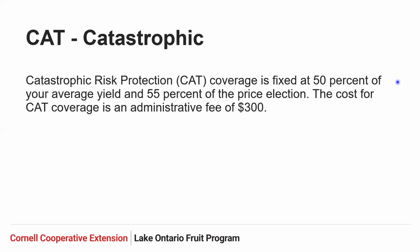Catastrophic risk protection coverage is fixed at 50% of your average yield and 55% of the price selection. The cost for CAT coverage is an administrative fee of $300. As you can see from the 50% of average yield and 55% of price selection, it will only pay a fraction of your total loss, but it is some compensation. You must choose between catastrophic coverage and other types of coverage. You cannot have both types.